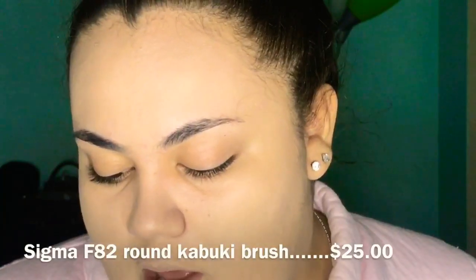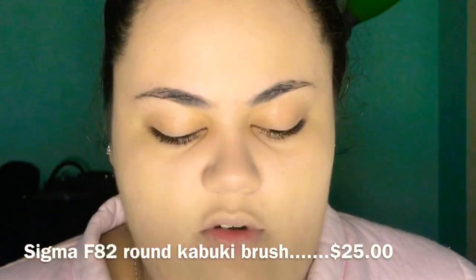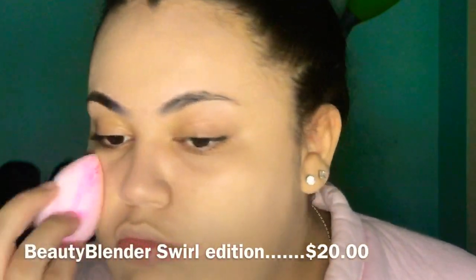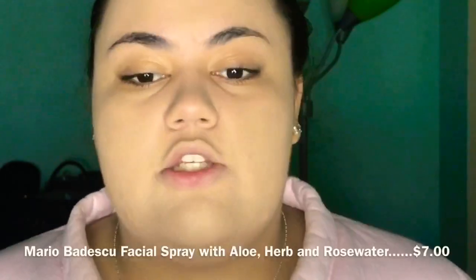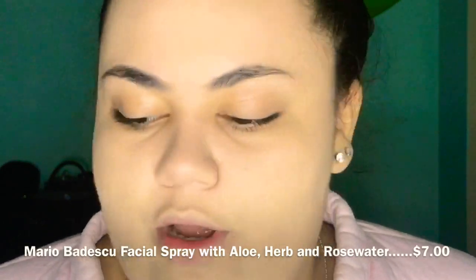And I used a Sigma round kabuki brush F32 to place that over my face, and then I blended it with my beauty blender. Full coverage. I love me some full coverage all the time. It doesn't matter. I'm never gonna know.